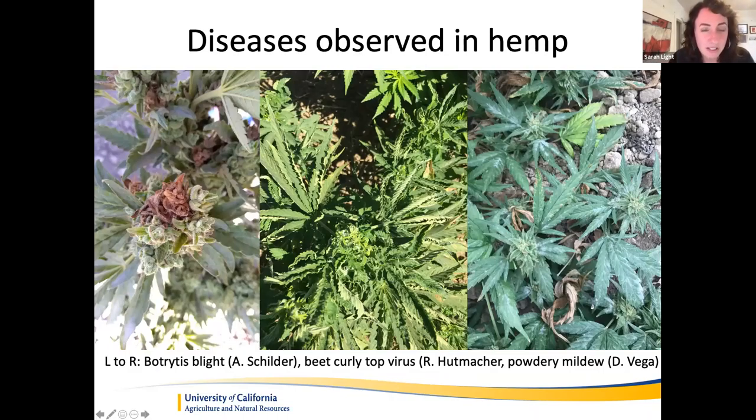This in the middle is the beet curly top virus, and on the right is powdery mildew. While beet curly top virus and botrytis appear to be problematic, the powdery mildew was observed, but the pressure was really mild and it didn't require treatment. I've heard anecdotally a lot of people talk about powdery mildew, but I haven't actually heard of anyone talking about crop loss or crop reduction because of powdery mildew. So again, it's really important with this new crop not to jump to control. The control options are really limited anyway, but don't jump to control or jump to feel that there's an issue before we know if it is actually going to affect the final harvest.